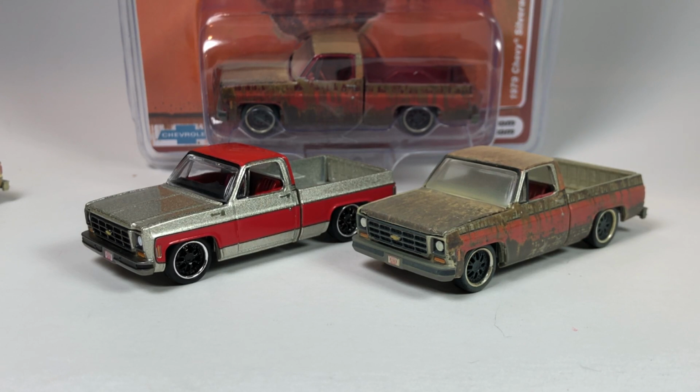And, Hot Wheels is cool, but obviously to me, this casting is much cooler. So, all that being said, I'm just kind of stalling here. We are going to open this up.